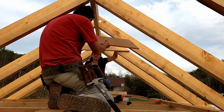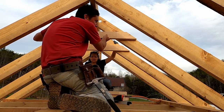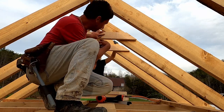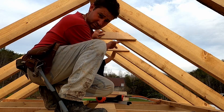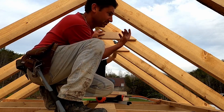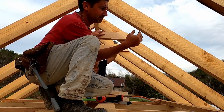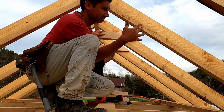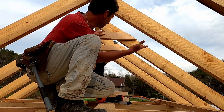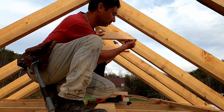Collar ties. They go here. They match the rafter angle now. If you have an attic ceiling, you can put it up against those. They help out with the load of snow with pressure on the rafters, bending them this way, and also wind shear, which could actually twist it the opposite way, I've read. So it's just a small board that really helps tie the thing together and strengthen it. So why not put it up there?